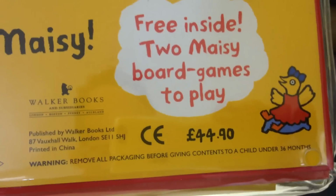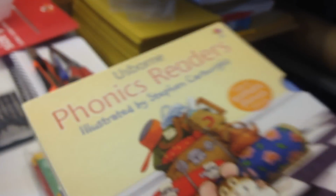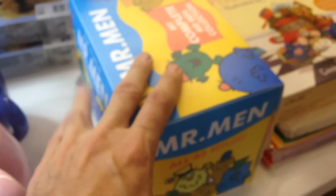It's got a ridiculous recommended retail price, but I should get £10 to £12 on that, but I might bundle that set in and do the lot for 15 or 20, something like that. Can't remember what these go for, at least 10, and I'm not sure the going rate on the Mr. Men at the moment, but for £10 for all of those books, that was a good buy. Move these.